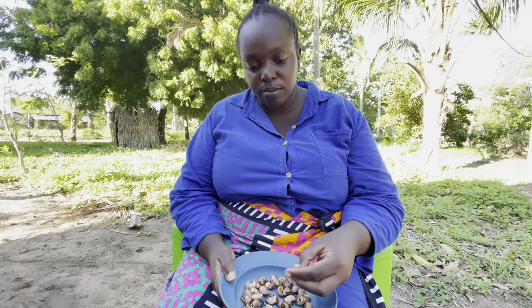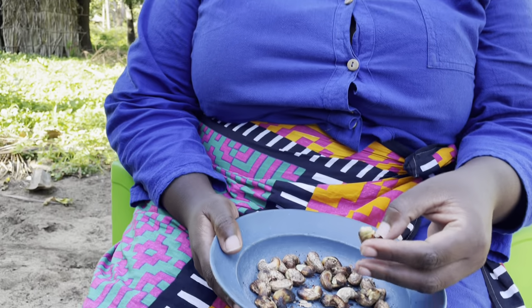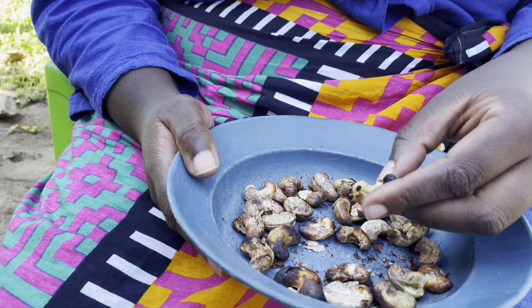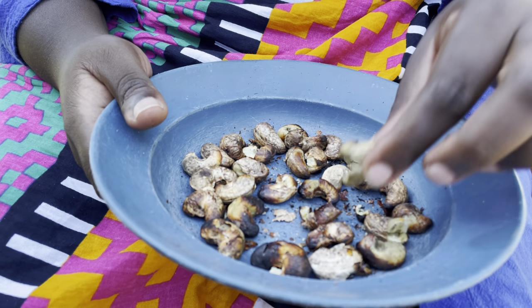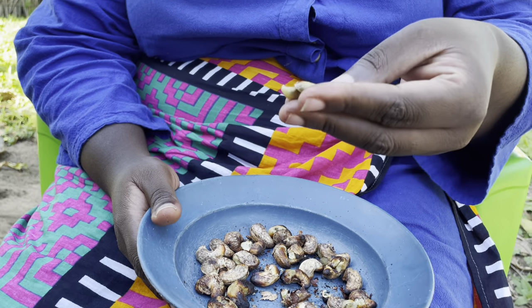Now we are having our snack. It's called cashew nut korosho. Let me know in your language what you call this. Guys, this is so good. It has been harvested from the tree, right from the tree, roasted, and now I'm eating it. Wow, this is so good.